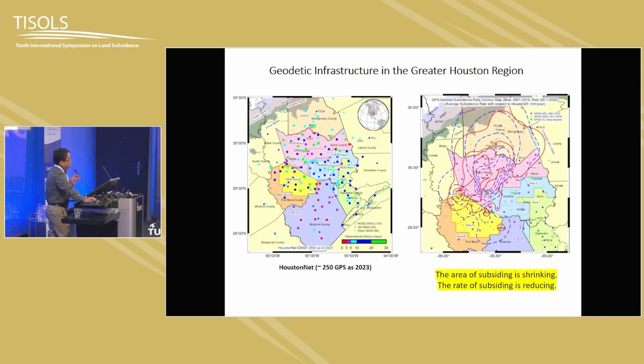This one shows the geodetic infrastructure. We have a dense GPS network. As of last year, we have about 250, but in fact it's over 300. We don't count stations that have a history of less than 3 years. It still increases by about 10 stations per year. And the subsidence district tries to switch some previous campaign stations to continuous, so we will have more and more valuable data.